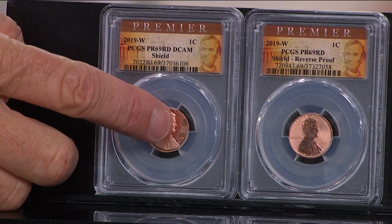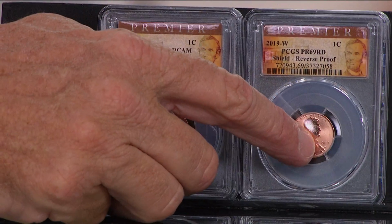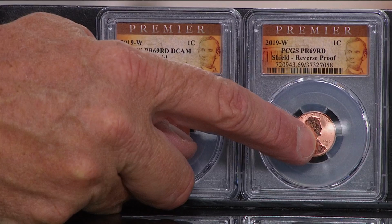So keep in mind, it's a first time, it's an only time, it's a unique coin by mint mark, which is very, very important. We have lots of unique coins by provenance, in other words, where they come out of, which set they are. But when you have a unique coin by mint mark, that is really, really significant. Both of these are unique by mint mark. There are only two reverse proof Lincolns that you have right here, and this is the only one from the West Point Mint.